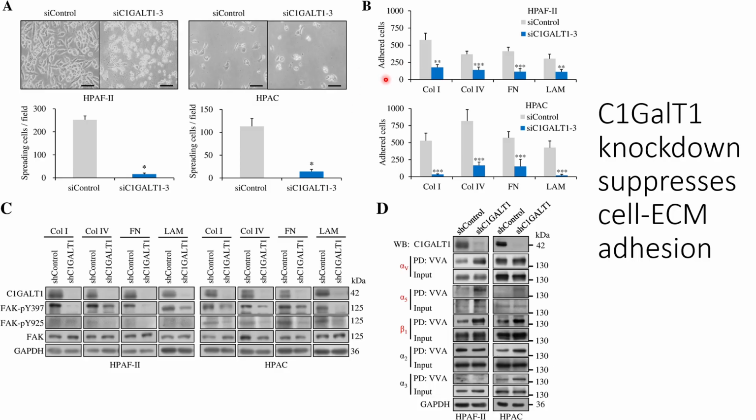And when they check the adhered cells in both HPAF2 and HPAC cells, it also goes down. It indicates that C1GalT1 knockdown cells find it difficult to adhere to different ECM, and they checked it for collagen 1, collagen 4, fibronectin and laminin, and they see that the adhered cells also go down in the C1GalT1 knockdown.